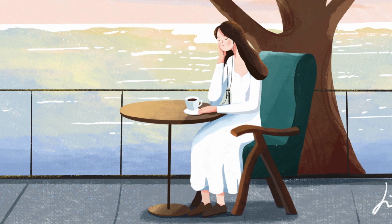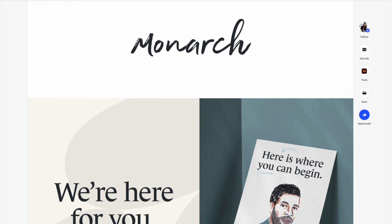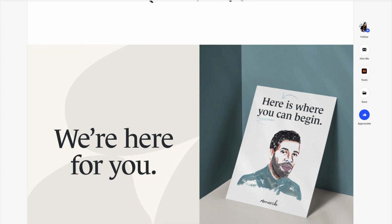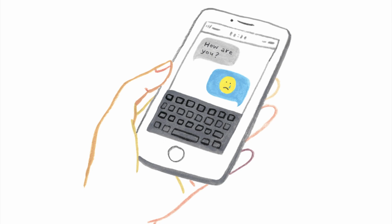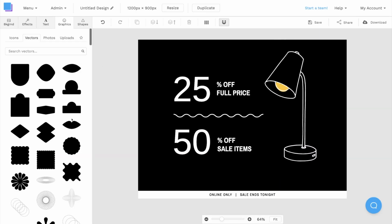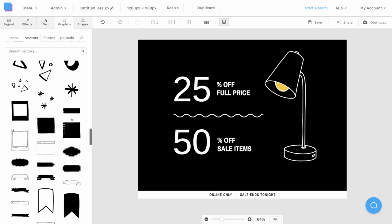Another trend that you need to explore is hand-drawn illustrations. These elements can add an organic, welcoming feel to your designs, and they can encourage viewers to spend more time analyzing and admiring your work. We definitely understand that not all designers have the skills to draw their own custom illustrations, so if you're looking for some unique hand-drawn vectors to use, we have a great selection in Snappa that you can use for free.